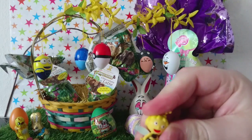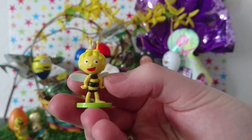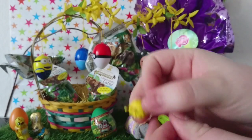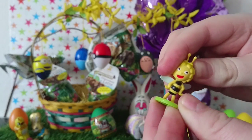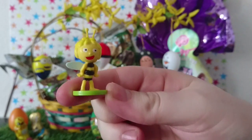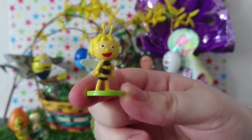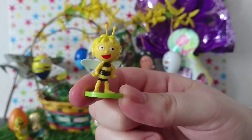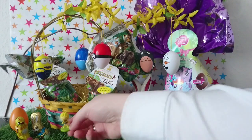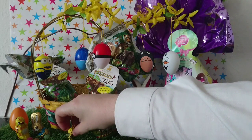So let's put her on her little stand. And look at her. It's a really skeptical looking one. But they're kind of cool. Okay, doesn't stand that well on her stand. They look cool. Better than the new CGI series. I don't like the CGI series at all. But the figurines are cute. They almost look like the vintage ones. So let's put her in the crate.